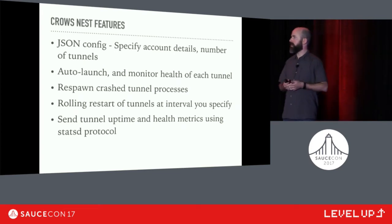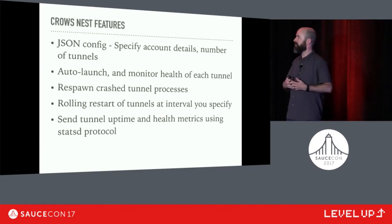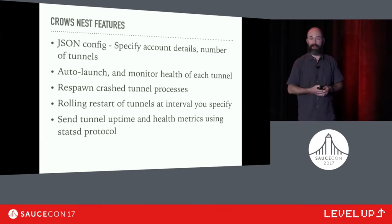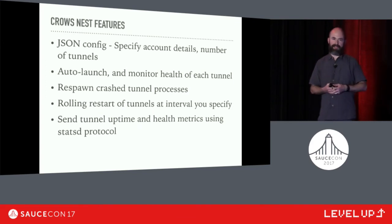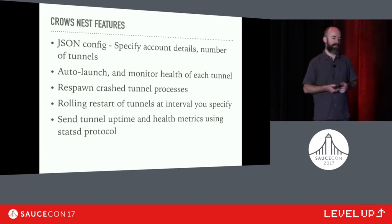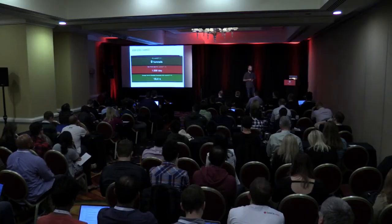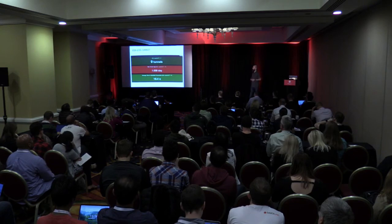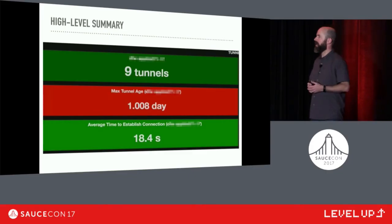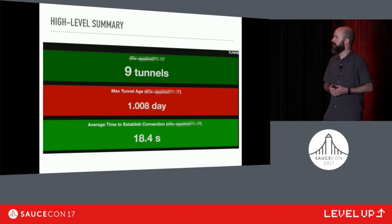And for the monitoring piece, Crowsnest will send tunnel uptime and health metrics to a monitoring service of your choice using the StatsD protocol, kind of outside of the scope of this talk, but this is one of my favorite open source projects created by Etsy. Very easy to understand protocol for basically sending any metrics anywhere, and it has a lot of interoperability with open source monitoring solutions. So in practice, this means that you can use an open source data visualization, monitoring graphing tool like Grafana, which is one of my personal favorites.